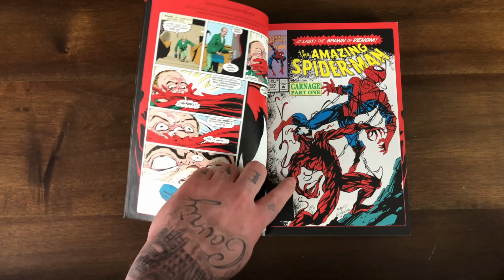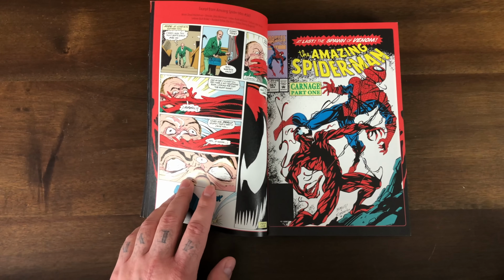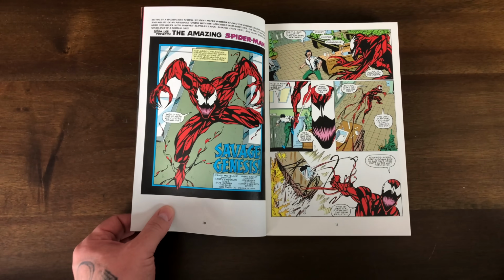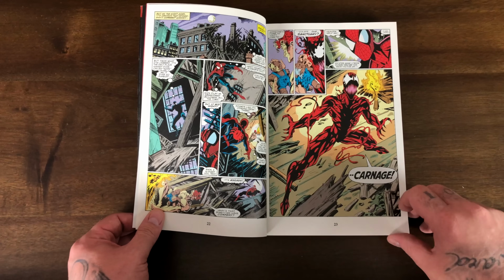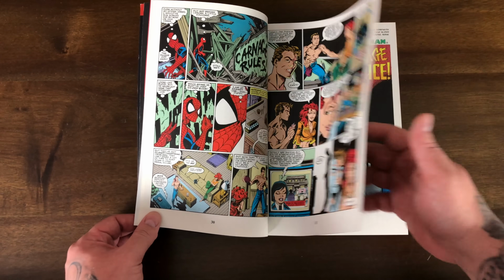And then you have the first full appearance and first cover appearance of Carnage in Amazing Spider-Man 361. Mark Bagley artwork. And here we go. This is the stuff that you remember, the stuff that video games were made out of in the 90s. Iconic panels that are very recognizable. You gotta love the Carnage rules graffiti.